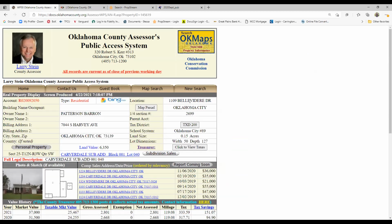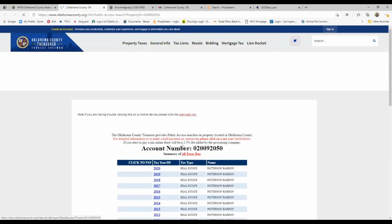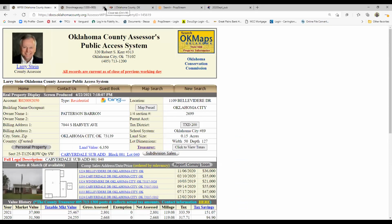Again, 1109. That's the person that owns it. Here's what the house looks like. Looks like it might be a house we want. Let's go check, make sure they owe taxes. See, this wouldn't be a good one because they don't owe any taxes now. They paid all their taxes, so we wouldn't put this one on our list. Okay? Questions so far?